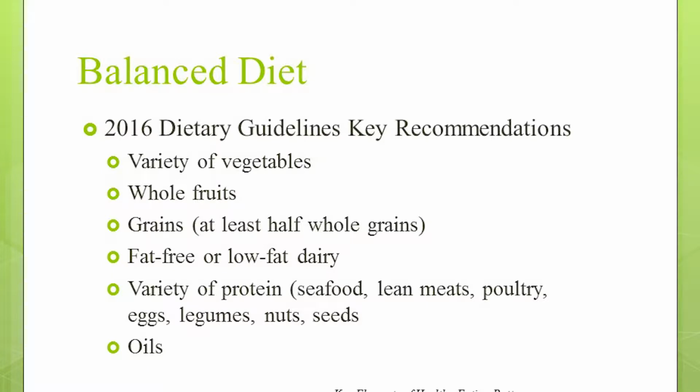The next is going to be whole fruits. So I know fruit juice is a really popular thing, but unfortunately it's not always the best option. With the juice, you're going to get mostly just sugar from the fruit, whereas if you were to eat a whole fruit, like an apple versus an apple juice, the apple is going to give you fiber, which helps keep you full, helps kind of sustain you until your next meal, which is a really good thing.